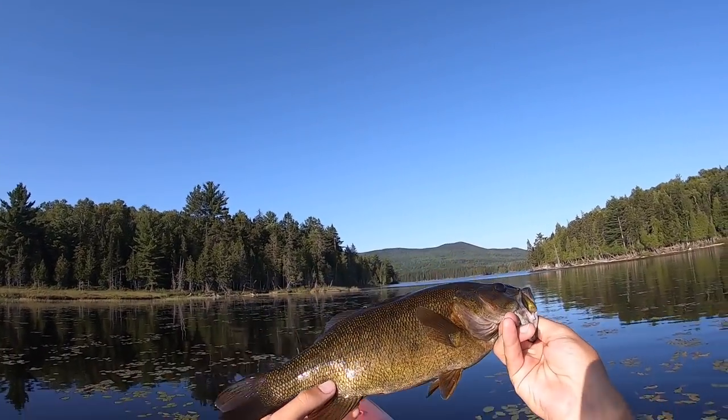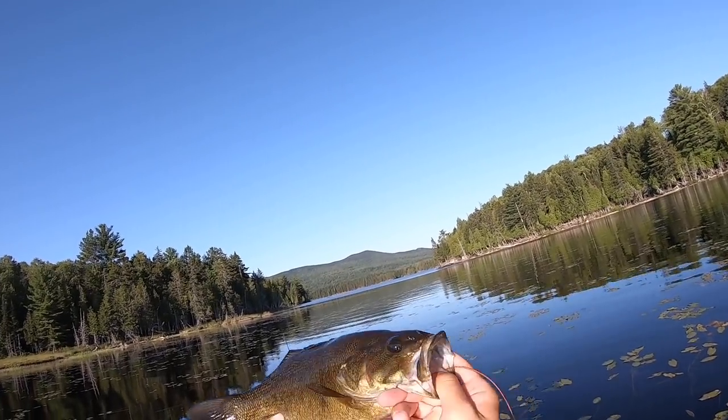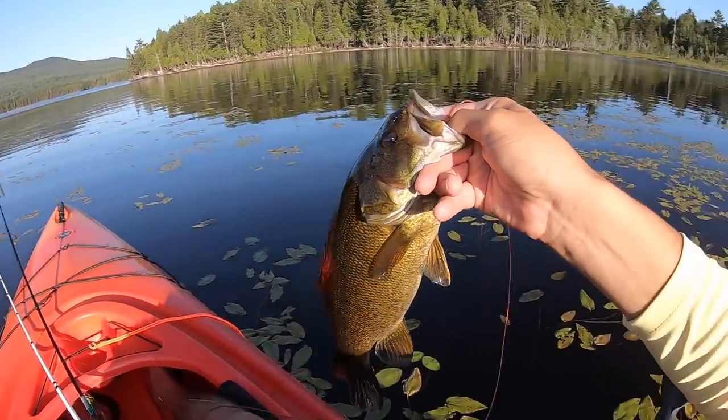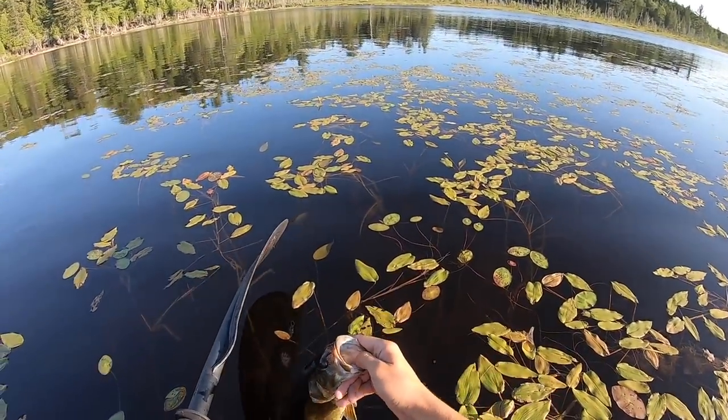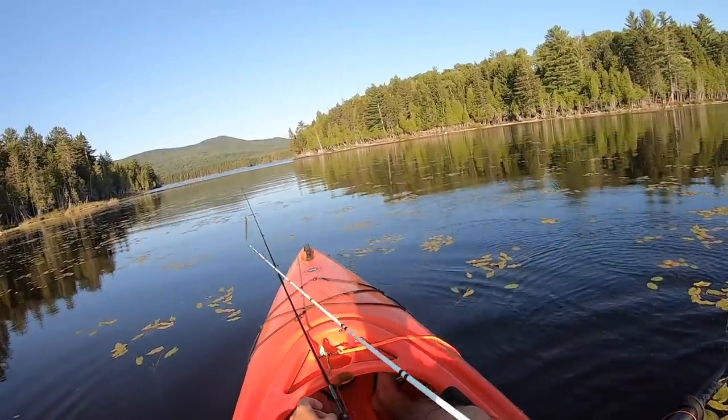Freaking smallie on the frog. Dude, I wish Delaware had smallies like this. I would gladly trade all my largemouth bodies of water to get some of this. Holy crap, man. Let's let you go right here. Thank you so much for biting, buddy.